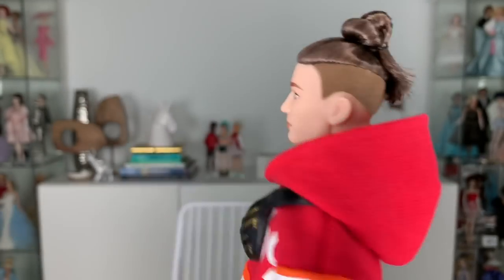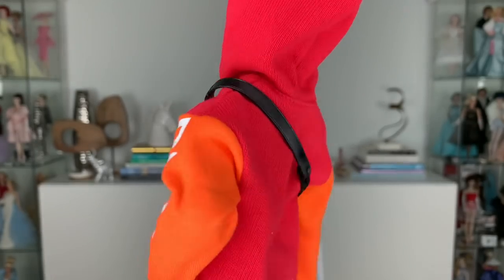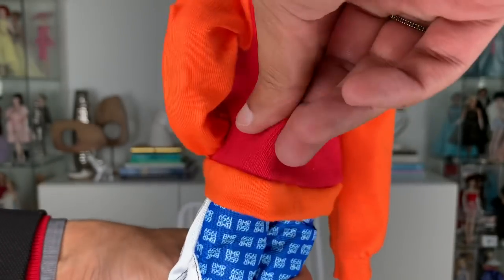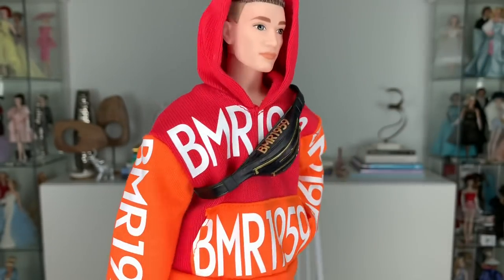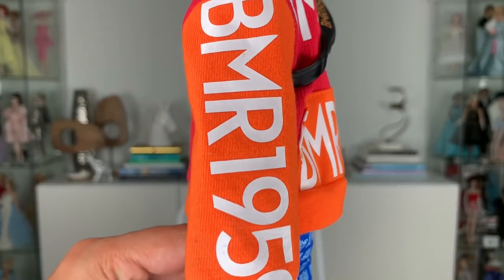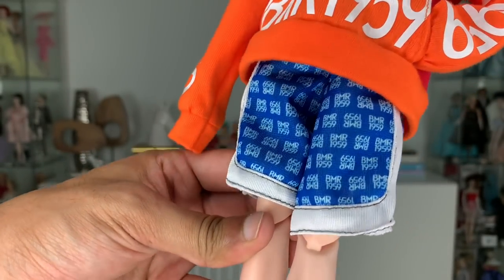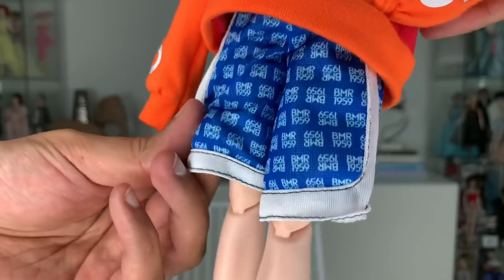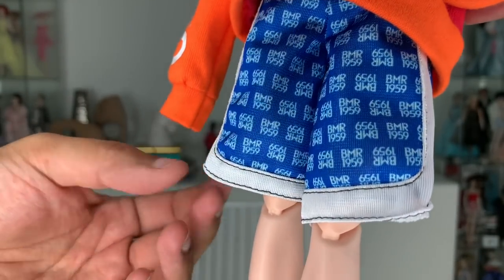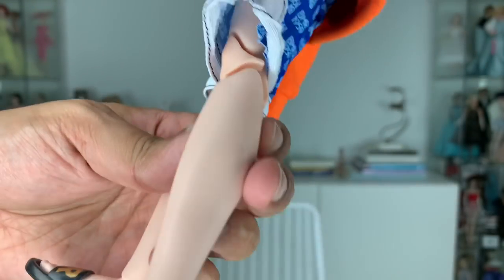Here he is from the back, big oversized hood here that actually fits him really nicely. There we go, just like so. And it feels quite nice actually, it feels thick, the material feels lovely. It feels like sweatshirt material, so that's nice. The logo is actually printed on quite well, which I really appreciate. The shorts are cute as well. They feel kind of like a fashionista pair of shorts, but I appreciate the top stitch detail here. I think that's a nice little touch.